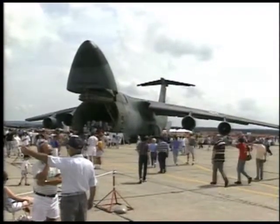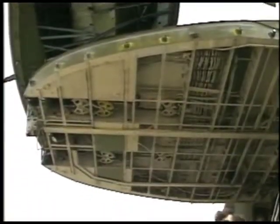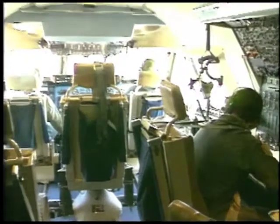Except for emergencies or unusual circumstances, the C-5 doesn't carry troops on the lower deck cargo compartment. It does have 73 seats for personnel in the rear of the upper deck. The forward deck accommodates a crew of 6, a relief crew of 7, and 8 other passengers.